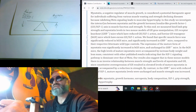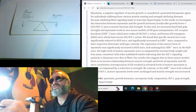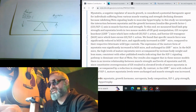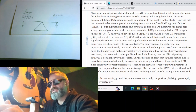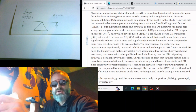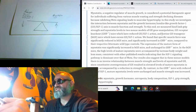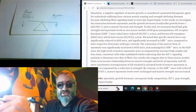In this study, we investigate the interaction between myostatin and the growth hormone insulin-like growth factor 1 axis in muscle function and strength. To this end, we measured hind limb strength and myostatin levels in 2 mouse models of GH gene manipulation. GH receptor knockout mice which have reduced GH IGF-1 action, in other words, mice that have been genetically altered to have very, very low or no GH IGF-1 production. And bovine GH transgenic mice which have excess GH IGF-1 action.